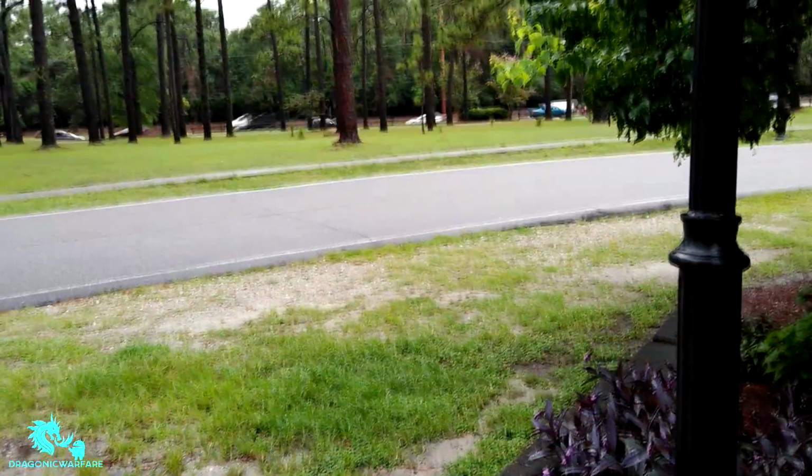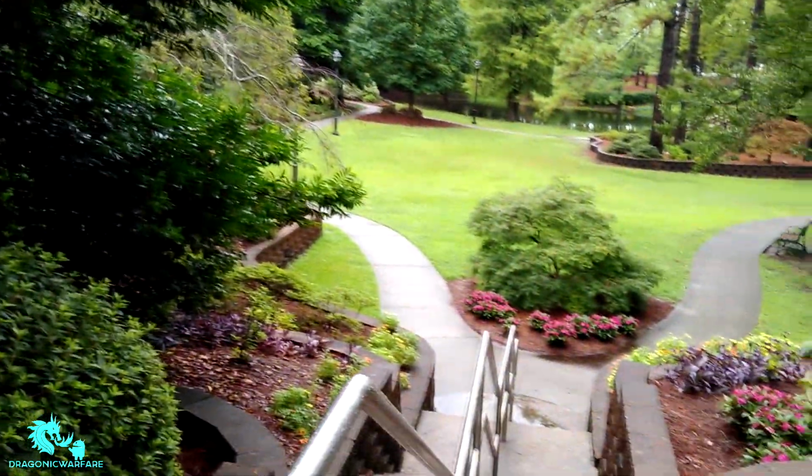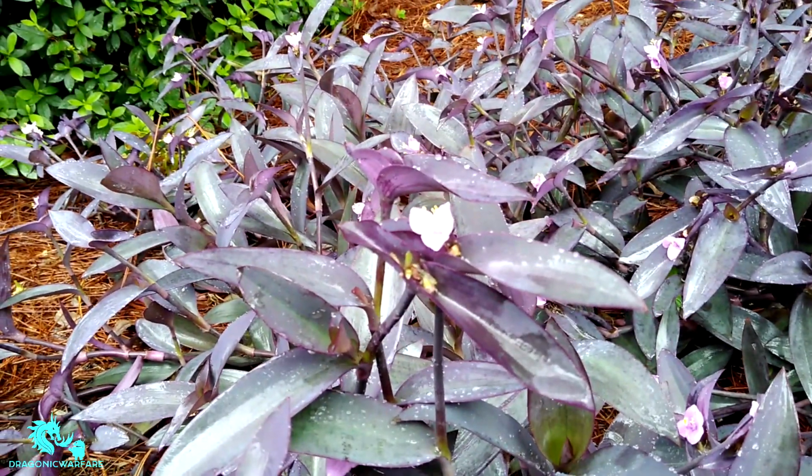Hey guys, so this is the rear facing camera of the new Moto E5 Plus. This is on Boost Mobile, but it's basically the same as the Supra. As you can see, we're just taking some video real quick here in the park, to see how well it looks, how well it focuses, and if there's any kind of motion blur when you're moving. So there you go. It does take a little bit to focus, but overall it's really nice.